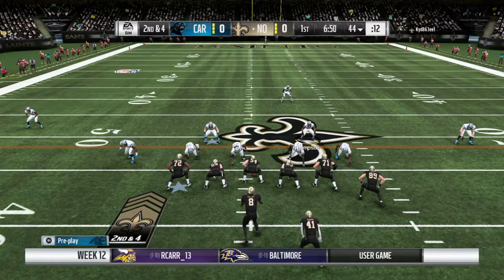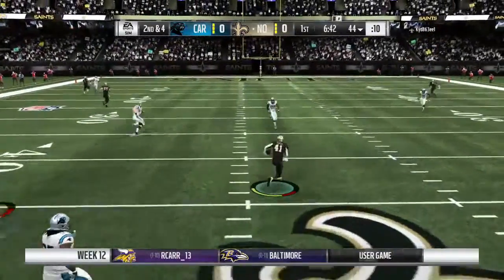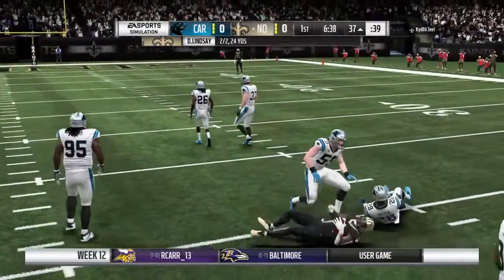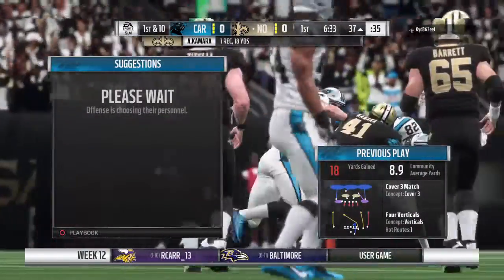Flex round! From the gun, Lindsey. Drops this off to Kamara out of the backfield. And he is tackled inside the 40, not quite to the 35. He got 18 yards out of that one, and it gets him a new set of downs.